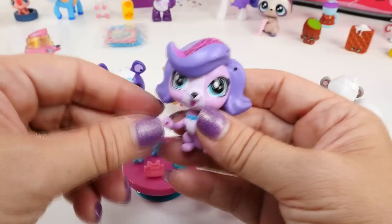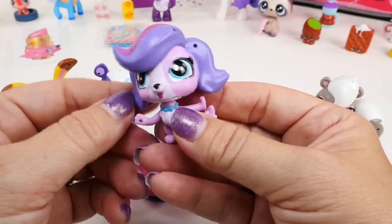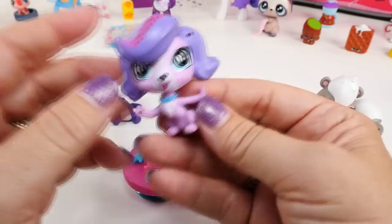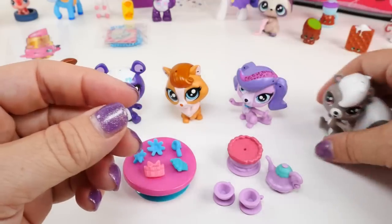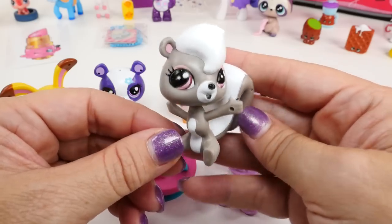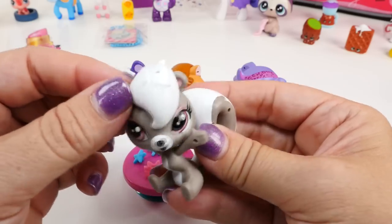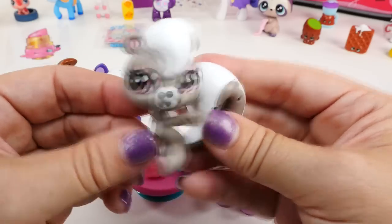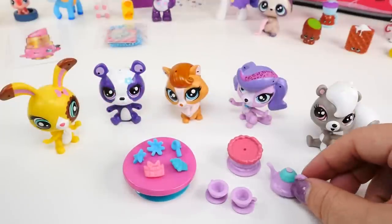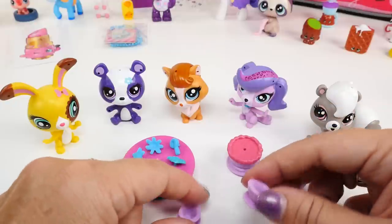And of course, Zoe Trent. She's very popular with the Littlest Pet Shops. She has purple hair with a pink stripe, and she even has a necklace on. Last, we have Pepper Clark. And Pepper Clark is a skunk. But this one's pretty popular too. I see this one in quite a few of the different play sets. Shoo-wee!